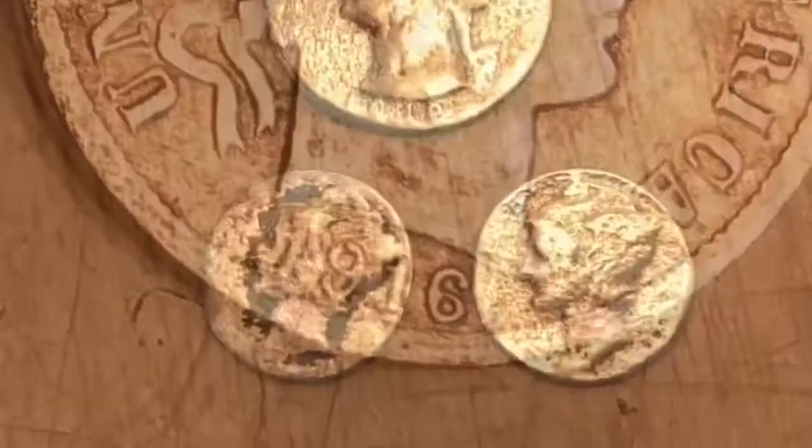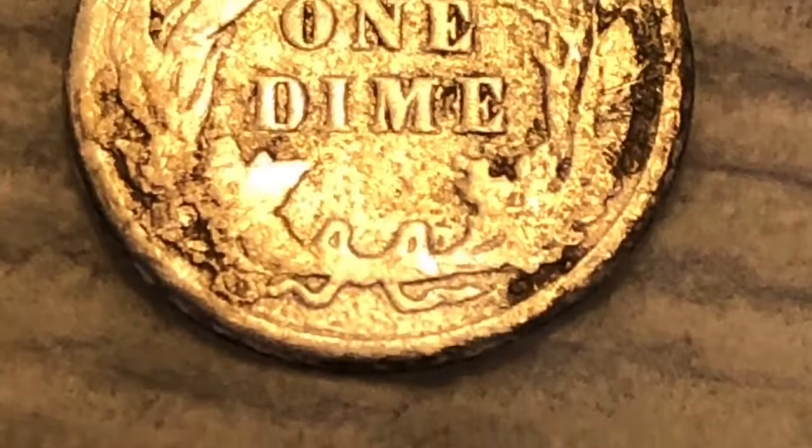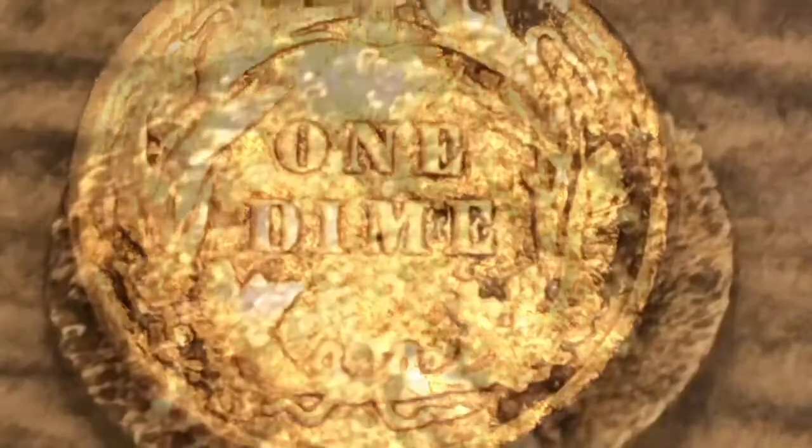Epic amount of silvers found. Old ones, 100 years old. Barbers, Mercuries, quarters, Standing Liberty. Even that V-nickel from the other day.